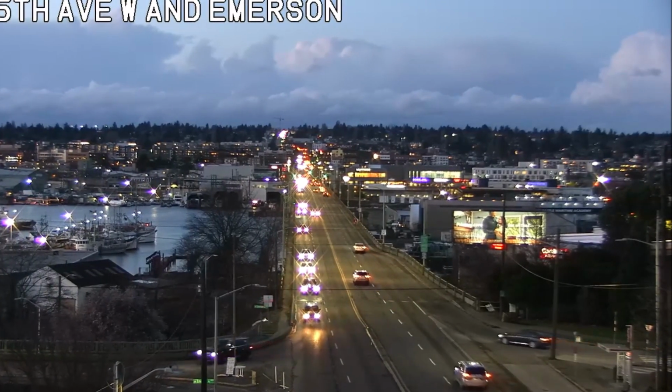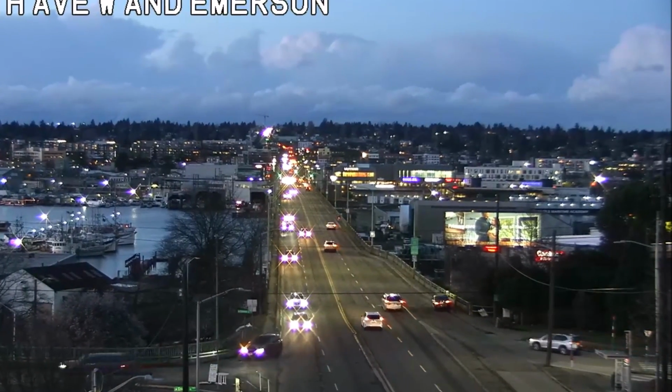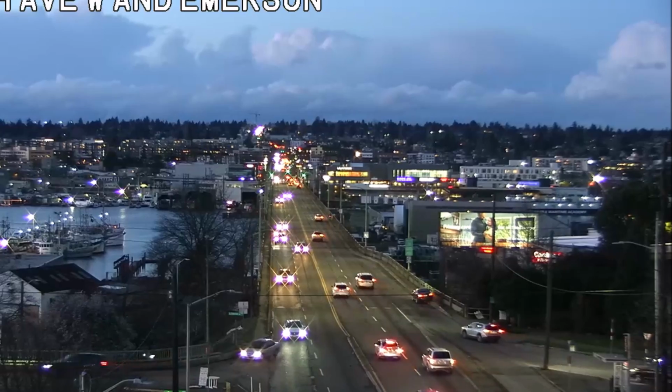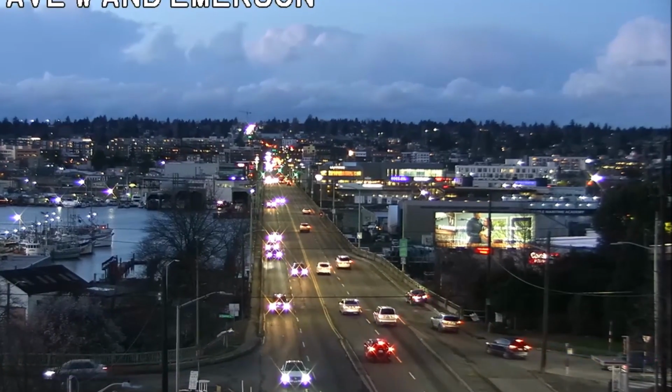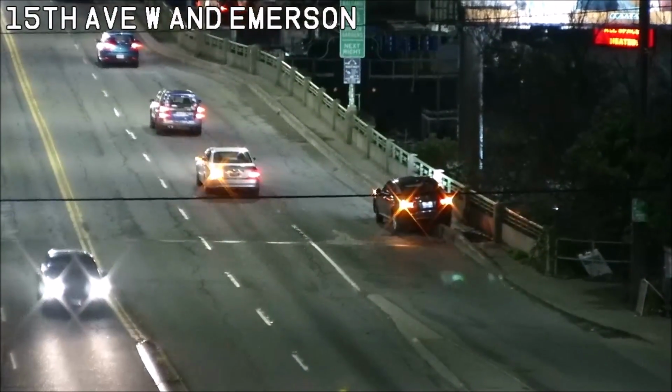Got this vehicle that comes in a little hot, overcorrects, and winds up on the concrete barrier. And on that barrier, they will stay for the rest of the night, or at least until a tow truck comes to get them off.